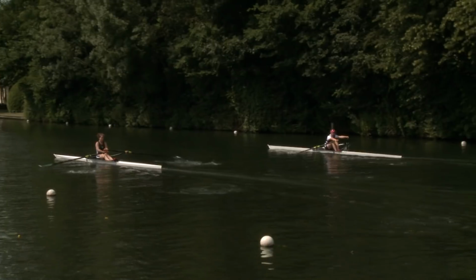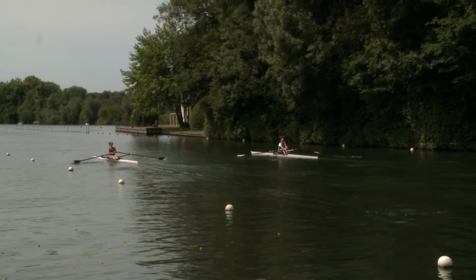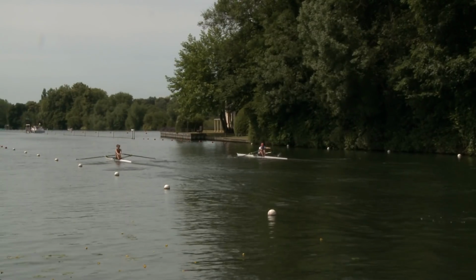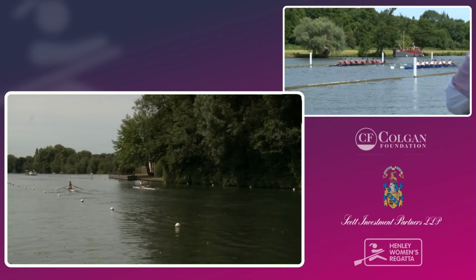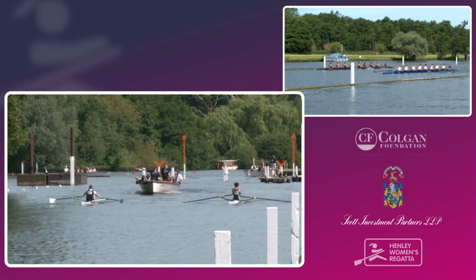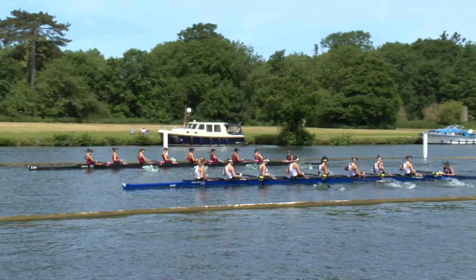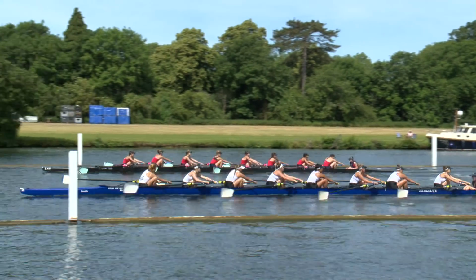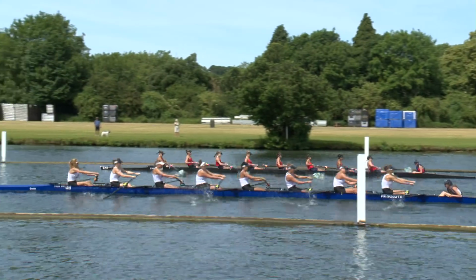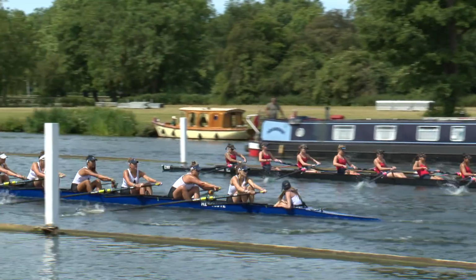Just seeing a couple of other results here. It's been a fantastic morning of rowing on this Sunday at Henley Women's Regatta 2018. Sun has been shining, crowds have been out, and looks like we're just going to be going through the racing, just having a couple of highlights down at the bottom there. And here's that photo finish again between the two crews, and we're just waiting for results to be confirmed on that for you.